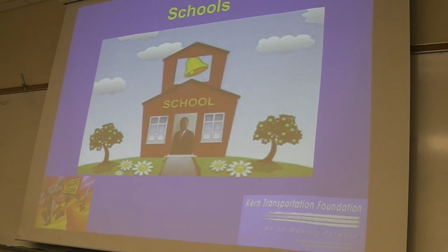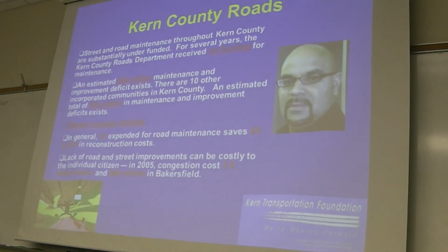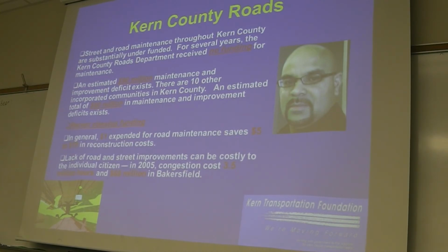And then you have to have a good bus system, so you come to this lady, and she'll show you how to get to school. And this guy will teach you, when he has all kinds of numbers, how to do all the engineering and all the calculations.